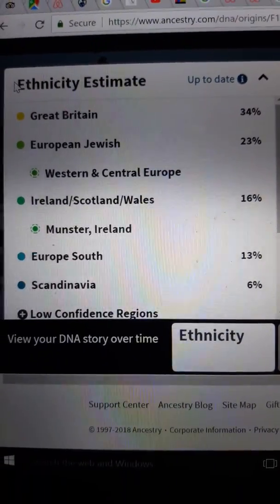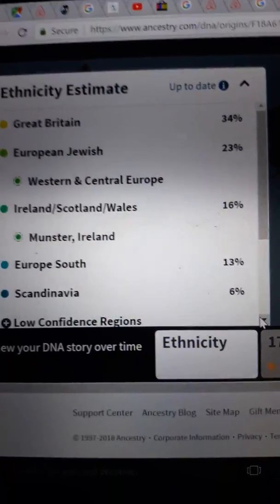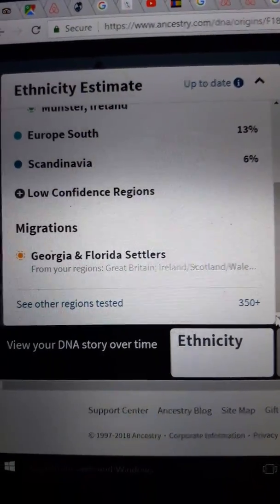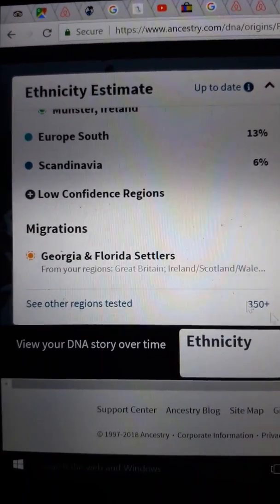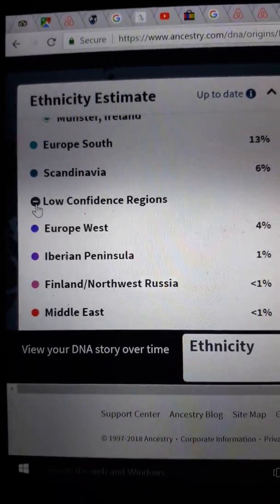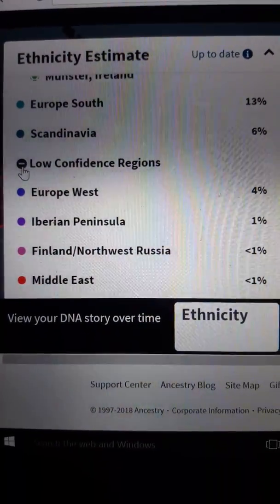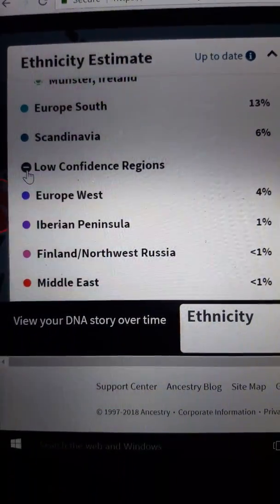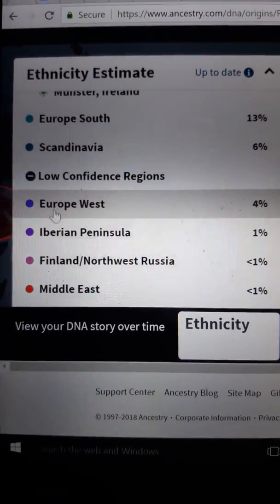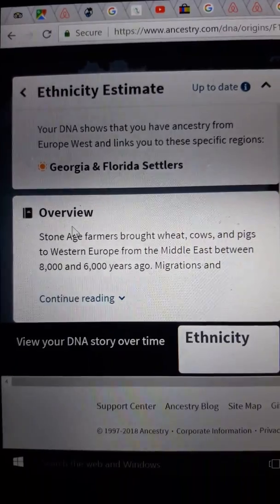And then let's see what we have here. We go down, and you have the low confidence regions. For the low confidence regions, let me open this part up. Okay, you have Europe West, which is 4%. You have the Iberian Peninsula, which is 1%. Okay, so on here.